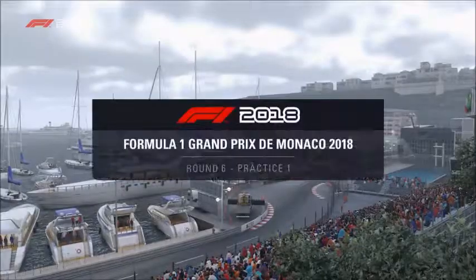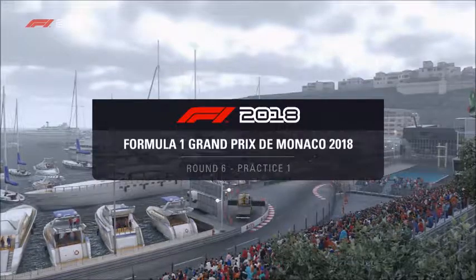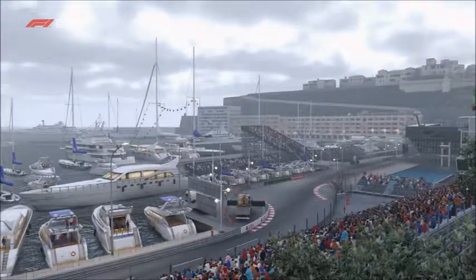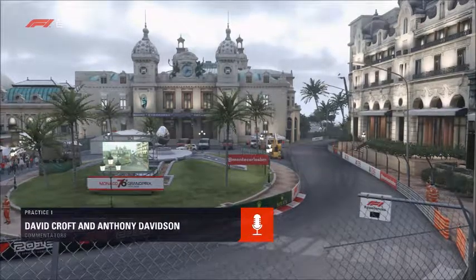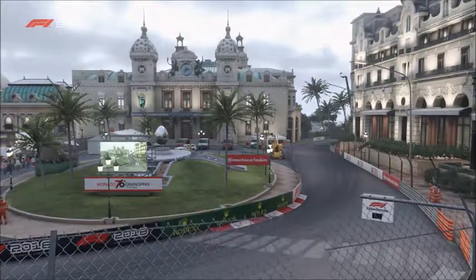Monaco for this weekend's Formula One Grand Prix. It's a race that is truly steeped in history, but before the drivers turn their attention to winning, they first need to get through today's tricky practice session.